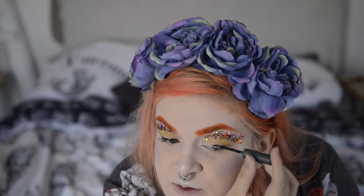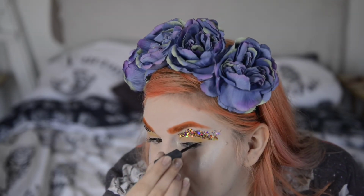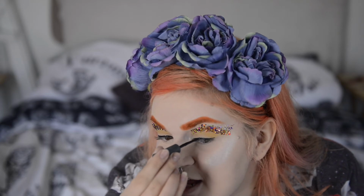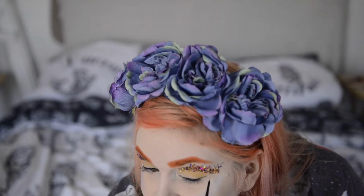I'm just doing a simple black liner. Don't worry, you'll be here for the other one. I try to not mess up this one because the other one was pretty damn good. I'm doing a simple black liner because I want it to look like, oh, I'm just wearing simple liner today, very simple makeup, and then, oh wait, there's a glitter on top. Oh, I'm running out of my favourite eyeliner.